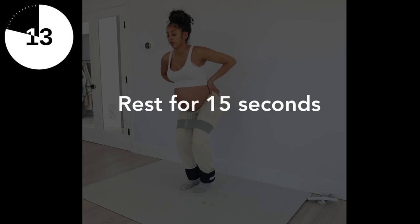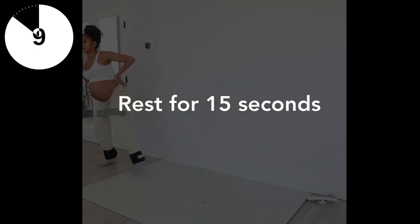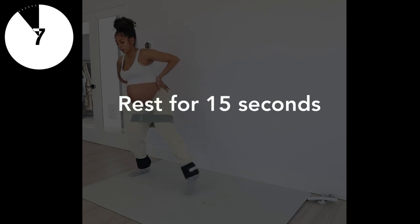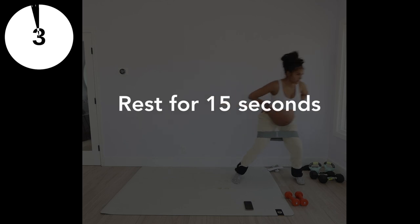Next workout I'm going to be doing is lateral side steps, so I'm going to make sure that I am taking in as many deep breaths as I can, and once again I am following my own pace and making sure that I'm breathing.